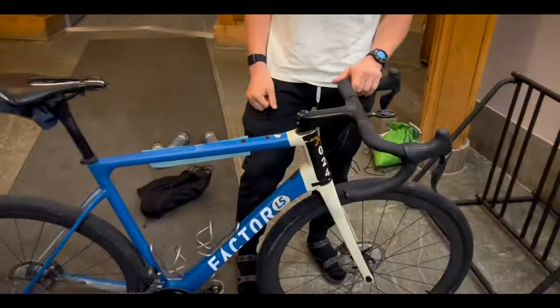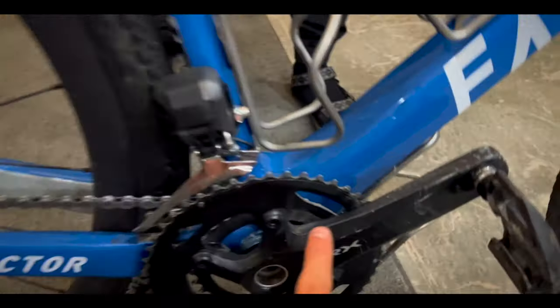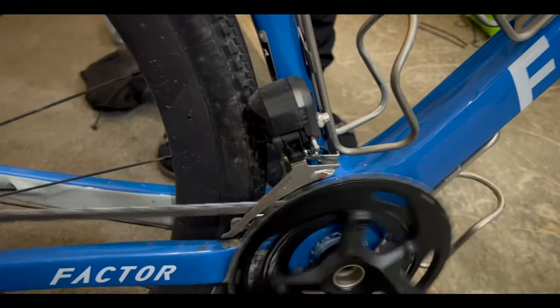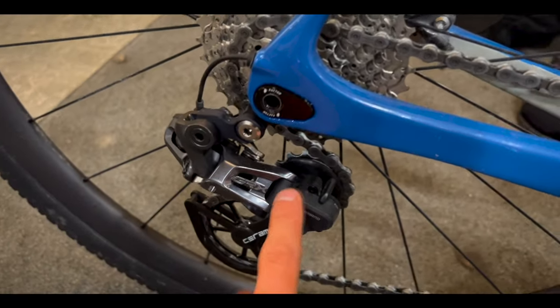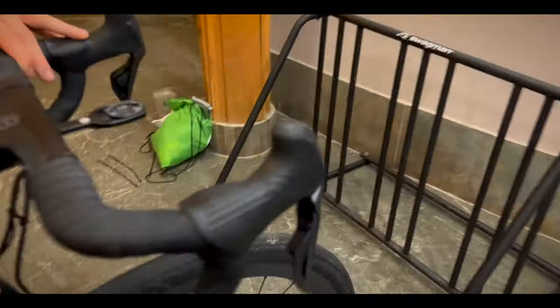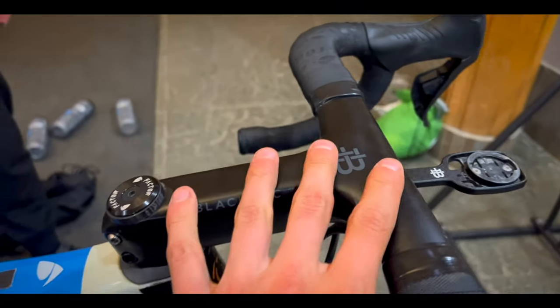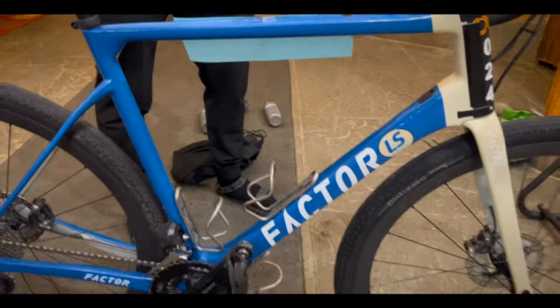We'll do a quick bike check. Right now, Pirelli tires, Shimano GRX. We have the clutch here because it's going to be very bumpy tomorrow, so we need a clutch. At the front, the GRX, super secure. The blacking, super slick, super aero. The Factor LS, it looks very good.